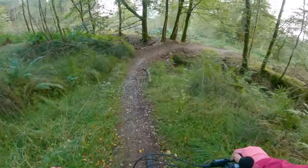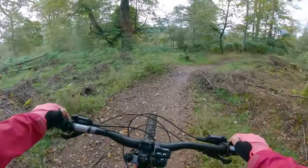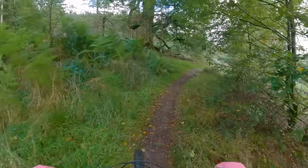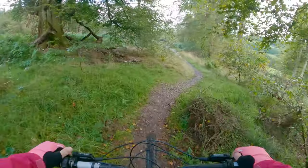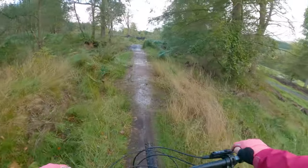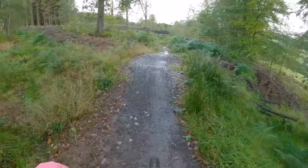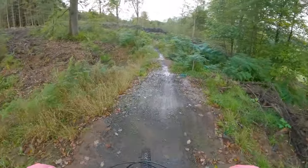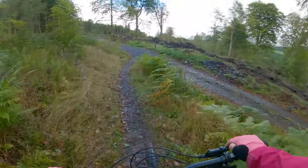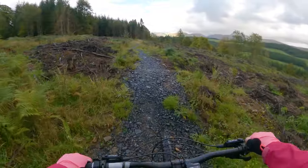Steeper. And again, I said in the last video, I'm riding these blind, I've never been down them before, so I've got no idea what's coming up, so the apprehension, ooh, pheasant. Now these rollers look quite close together, so you just have to take it easy through these sections. Watch your pedals. That could be a jump there for the hardcore. And we're going up again. So here we go.